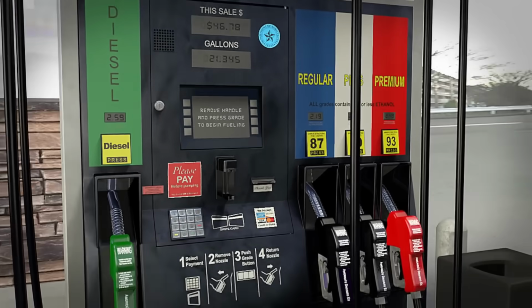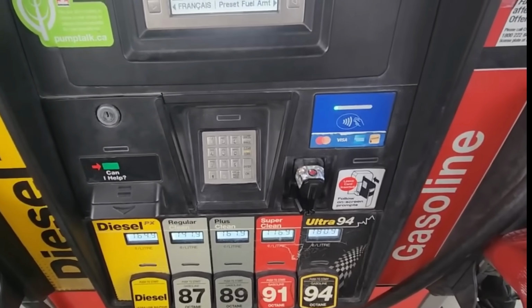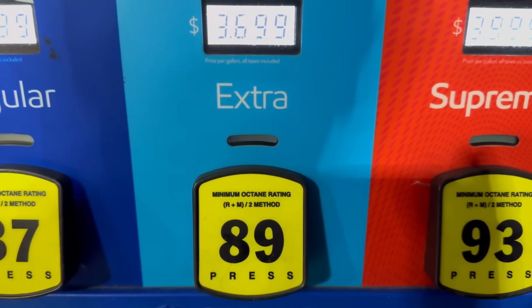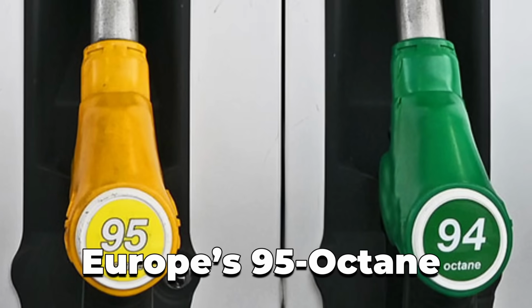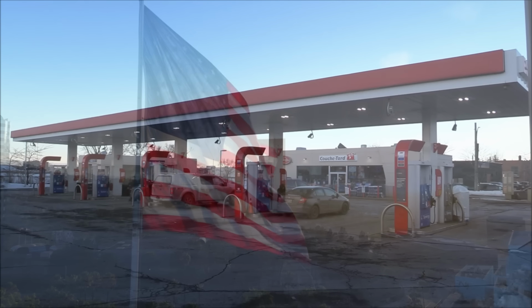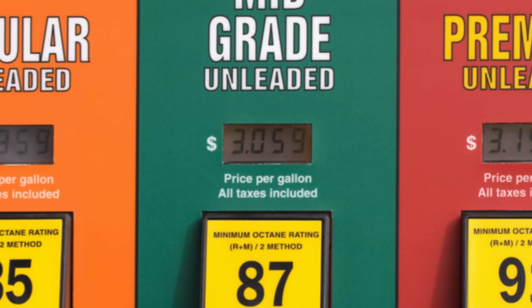You might think that means fuel in Europe has a higher octane, but that's actually misleading. The difference comes down to the octane rating system. In Europe, they use the RON scale, research octane number, while in the US, we use the PON scale, pump octane number. So even though the numbers look different, the fuel is essentially the same. For example, Europe's 95 octane fuel is roughly equivalent to our 89 octane mid-grade, and Europe's 98 or 99 octane matches our 93 octane premium. Hopefully that clears up the myth. Gasoline in the US is very similar to gasoline in Europe. The rating systems just use different measurements.